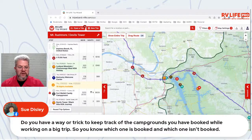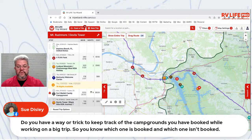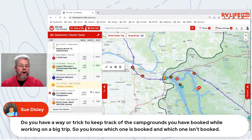Let's see what we've got here from Sue. Do you have a way to keep track of campgrounds you have booked while working on a big trip, so you know which one is booked? Yes, as a matter of fact, Sue, there is. And this is a handy dandy little thing. So let's say I'm working on this trip here, and I'm in the midst of planning, but I've already made, let's say, this KOA reservation. I made this one for whatever reason. I booked it already, and I want to note that it's booked so I can see it at a glance.